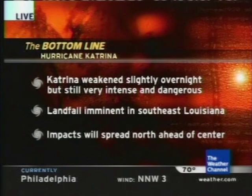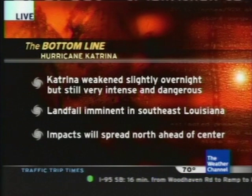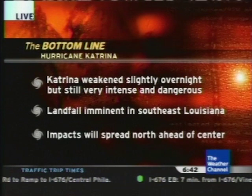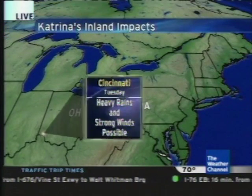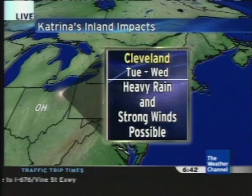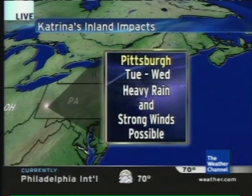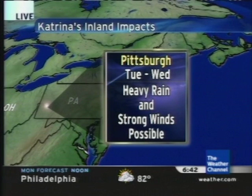Hurricane Katrina, a strong Category 4 hurricane, making landfall as we speak. Again, it will continue to weaken slightly as it continues to make landfall, but it is still a very intense and dangerous hurricane. We want folks not to let their guard down. Landfall is imminent, but impacts are going to be felt even farther north than the Gulf Coast. We're going to find ourselves from the Ohio Valley to the Great Lakes with 4 to 8 inches of rain. Cincinnati, heavy rains and strong winds are possible into tomorrow. We'll also be watching areas around Cleveland for heavy rain and strong winds. Some areas from the Gulf Coast to the Tennessee Valley could get 5 to 10 inches, maybe locally heavier amounts to 15. Pittsburgh, not that much rain, but still heavy rain and strong winds possible on into Wednesday.